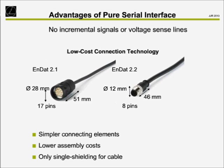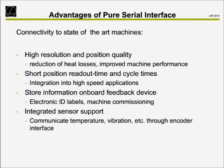We move on. Remember I brought up connecting to state-of-the-art machines. Well, what does he even mean? What I mean is you have high resolution and high position quality because there's less influence of noise in your system. So you have reduction of heat losses. You have improved performance just because you have such a high quality position. You have less shortwave error. Remember, we talked about that before.